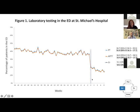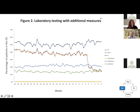And then here is the intervention where we made the change to the order panels. You don't have to be a statistician to see that there was an abrupt decline in both PT and PTT testing, really significant. And then over here, these are our additional measures. Again, you'll see these two tests tracking in the middle, the light blue and the orange, that's the PT-PTT. The top line over here is creatinine, the dark blue line. There was no change over that study period.